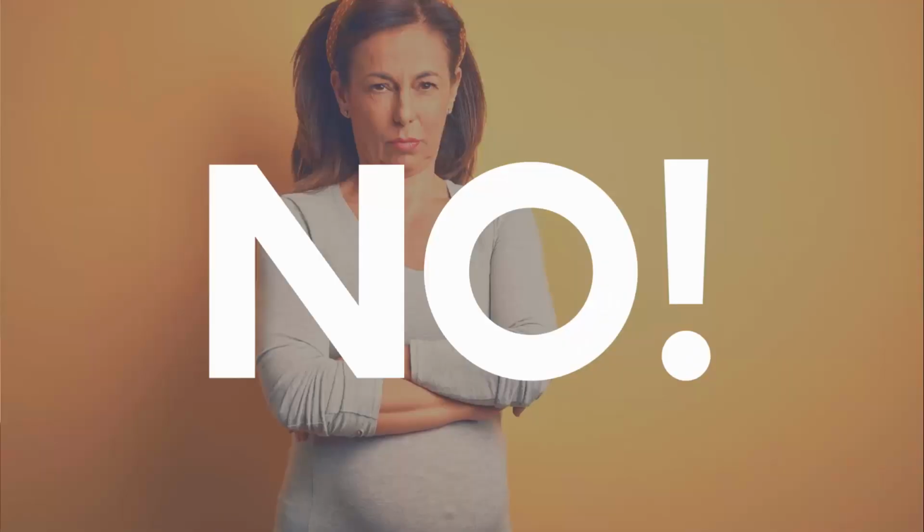A lot of care providers, your doctor or midwife, will do a routine cervical check at your appointment leading up to the birth of your baby. That might be your 36-week appointment, 37, and so on. Now, the big question is, is this cervical exam necessary? The answer is no. This check is not necessary. It does not need to be done.